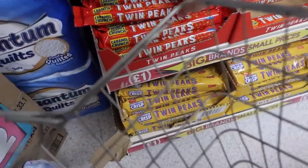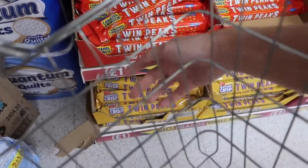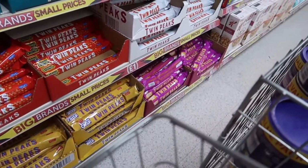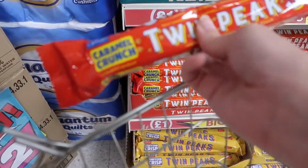Is this a new flavour of Twin Peaks? I've never heard of caramel crunch. I've heard the honeycomb crisp one, and then obviously white, dark, fruit and nut milk. But this one, I've never heard of before.